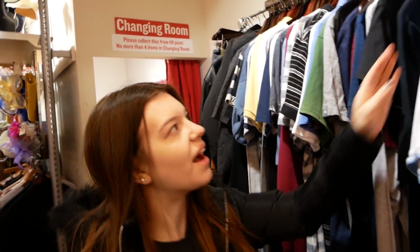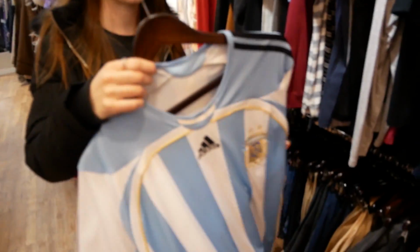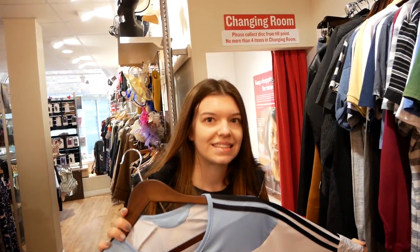Why is it listed for that? It's a medium as well. It's not even a large. What could have been?